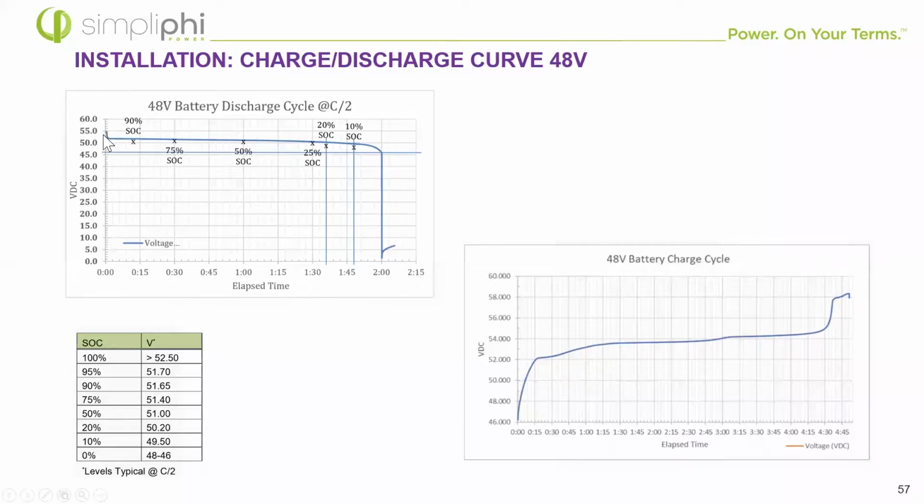The second the battery's done charging, that charger turns off, loads connect, and you'll see this dip really fast. It'll go down to about 53 or maybe even a little bit lower. Completely normal. It's just how lithium batteries operate. It's going into its 100% resting state of charge. So it's a common thing we get from customers asking, why is my battery not holding that charge right at the end there? It's already at 100%. That's just where we're charging at. It's not where it's resting.